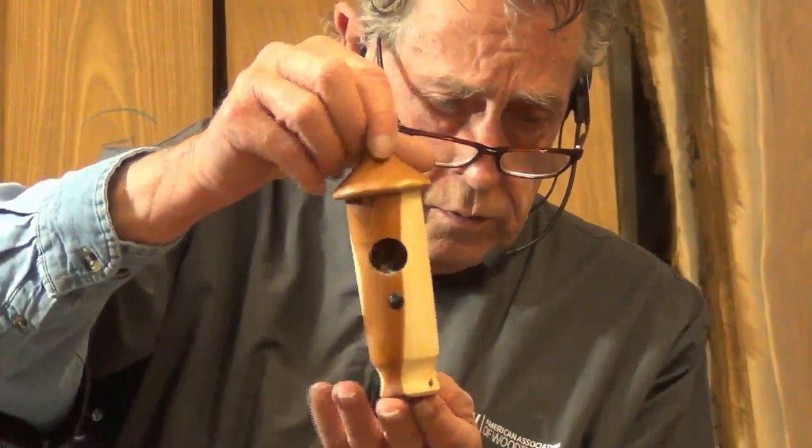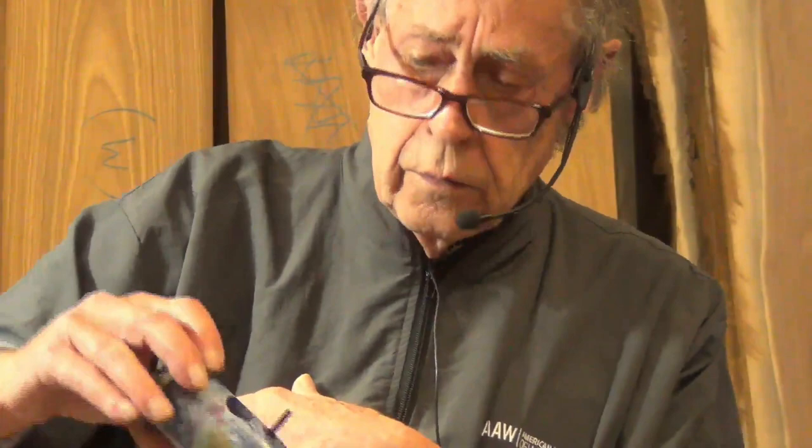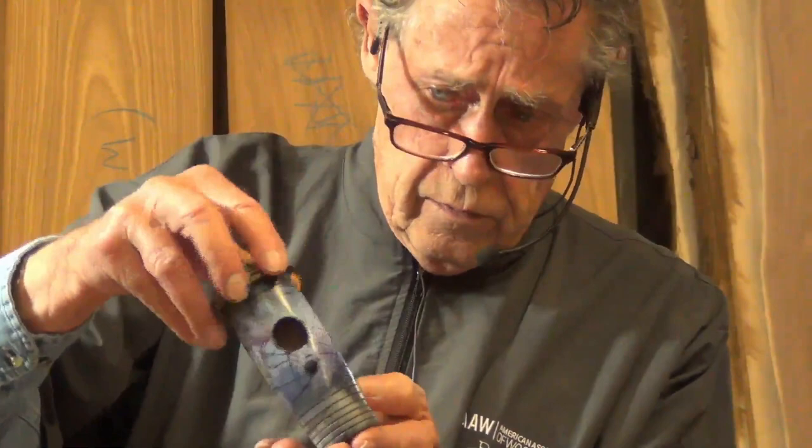It's just cedar, but the wood kind of does the texturing and coloring itself, so I just left it like that. Made the lid out of cherry. And this is the Midnight, done in blue and white.